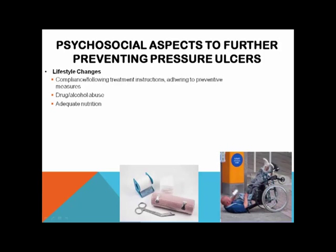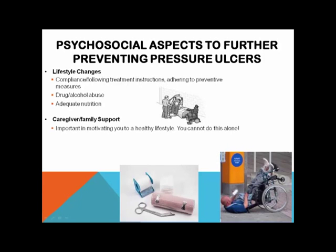Adequate nutrition intake is important in the healing process. This includes a well-balanced diet with high protein, vitamin D, vitamin C, vitamin E, and a multivitamin. In addition, sufficient fluid intake is important to maintain healthy moisturized skin. Also, caregiver family support is important in motivating you to a healthy lifestyle. Remember, you cannot do this alone.